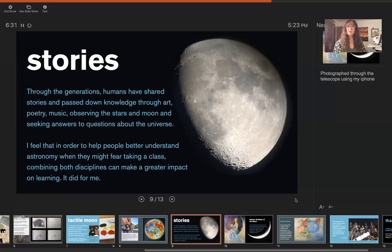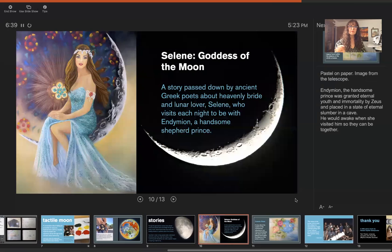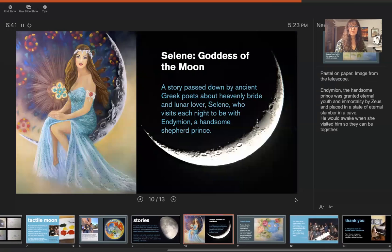So this is an image that I captured through the telescope using my iPhone. It's pretty incredible. And this is based on the story Selene, goddess of the moon. And again, the crescent moon I captured, and I used that in the art.